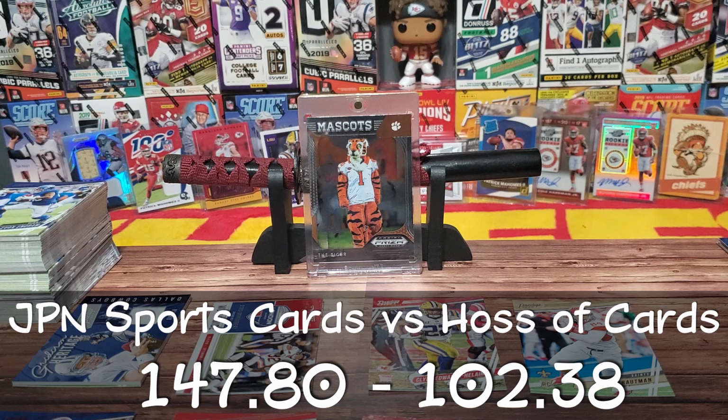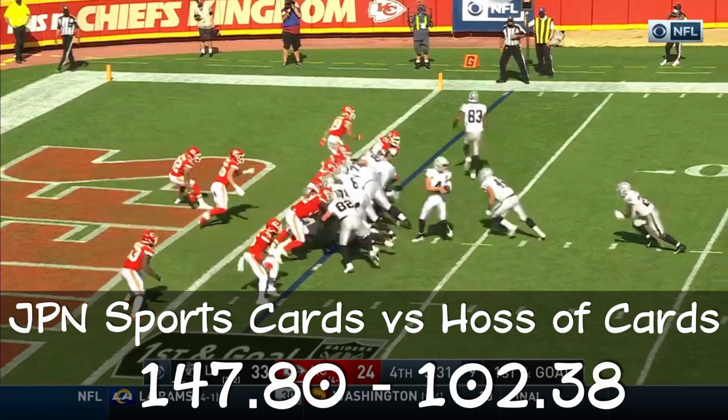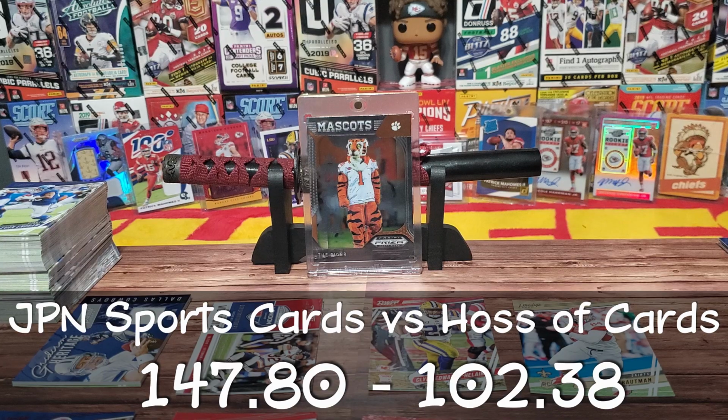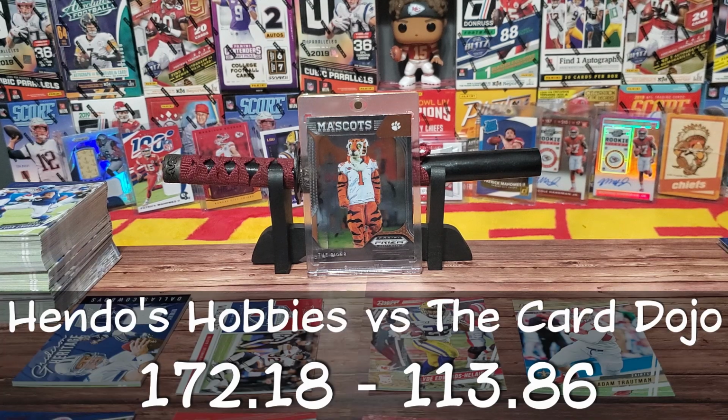Not so great for Fantasy Rip League. If his lineup was starting like in 1995, he would have done fantastic. However, we're playing in 2020. He did not get one single multiplier from that box, or either boxes, I should say, unfortunately. His best play was Josh Jacobs, 21.5. JPN Sports Cards rolls on to a 4-1 record. Final score 147.8 to 102.38.